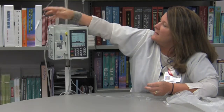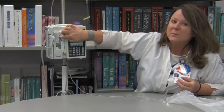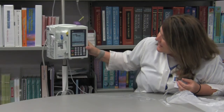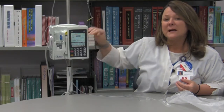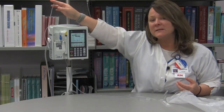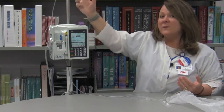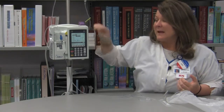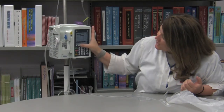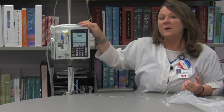Okay. Then, of course, we'll unclamp. And now, anything that goes through the blue port is going to be channel B. So I'm going to select channel B, and it automatically comes up piggyback mode. What piggyback mode means is anytime my piggyback is infusing, my primary stops. If for some reason I want both of these to infuse at the same time, then I need to select the button down here that says change mode. So I'm going to select change mode, and then it says concurrent. That means these two will run concurrently.